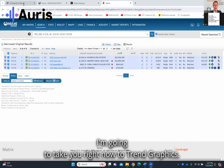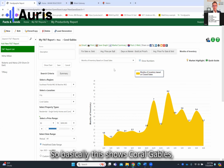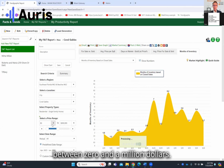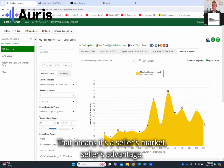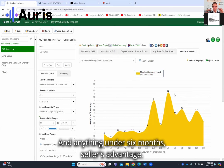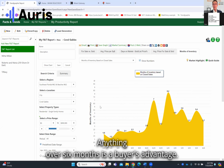Going to take you right now to trend graphics. I think you see my screen right over here. So basically this shows Coral Gables, single family is what we're looking for, just single family in Coral Gables, between $0 and $1 million. And you'll notice here that it's 3.7 months of inventory in June 2024 just passed. That means it's a seller's market, seller's advantage. And anything under 6 months, seller's advantage. Anything over 6 months is a buyer's advantage.